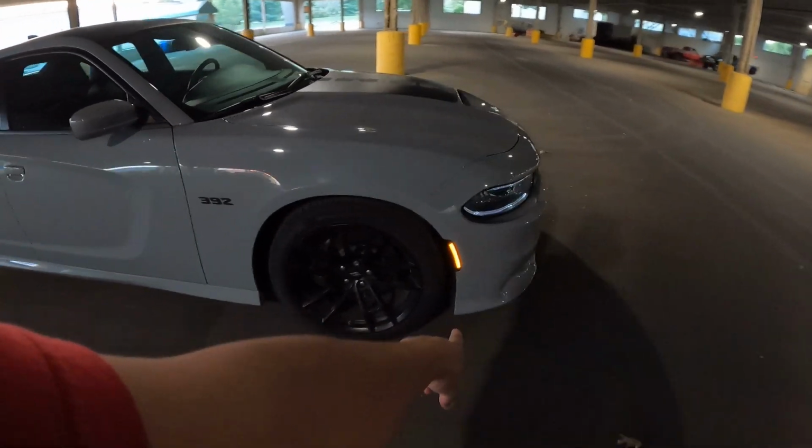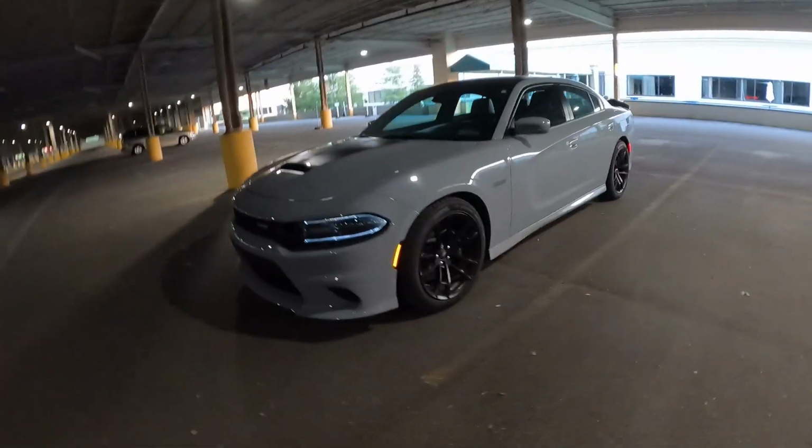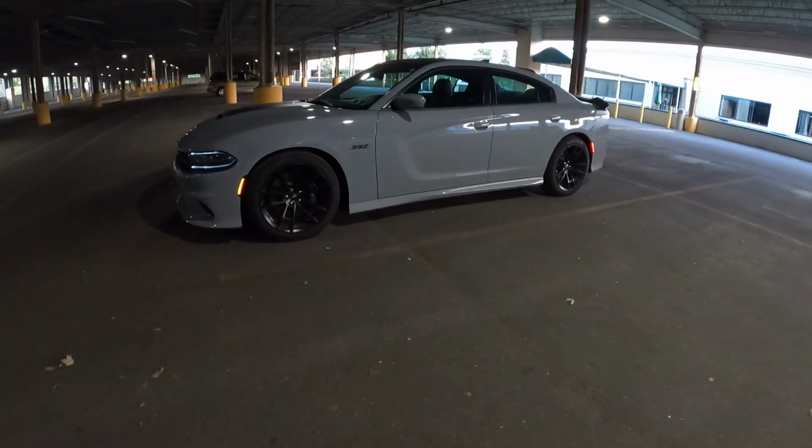Shout out to ZL1 add-ons too. Got the LED side markers, man. Love them. I think it makes this car look so good, man. Those little dimsy bulbs, man, I think it makes the car look so good.